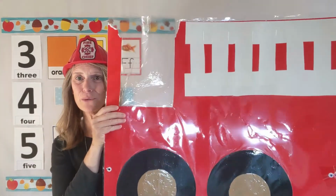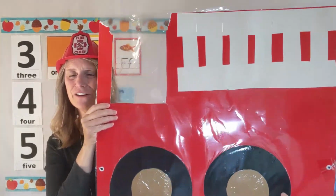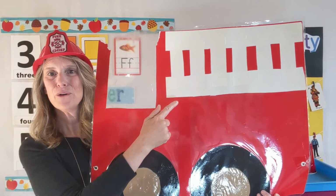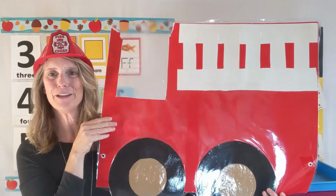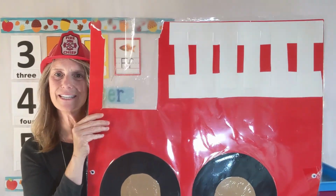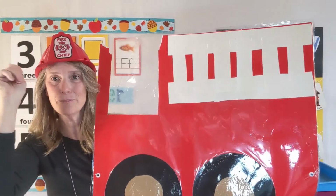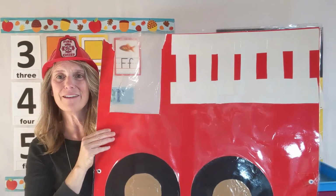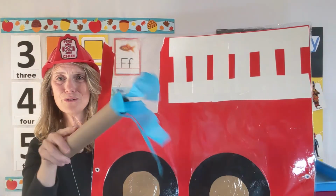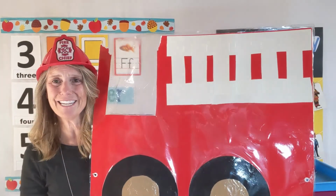Ready? Hurry, hurry, drive the fire truck. Ding, ding, ding, ding, ding. Now we're going to climb the ladder. Hurry, hurry, climb the ladder. Ding, ding, ding, ding, ding. Hurry, hurry, ring the bell. Ding, ding, ding, ding, ding. Hurry, hurry, squirt the hose. Ding, ding, ding, ding, ding.